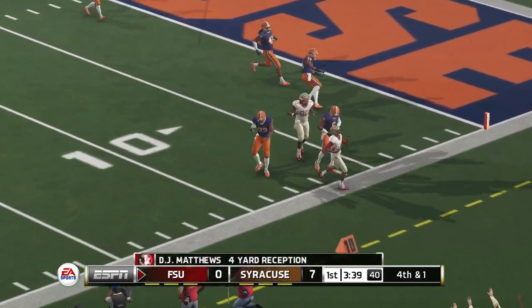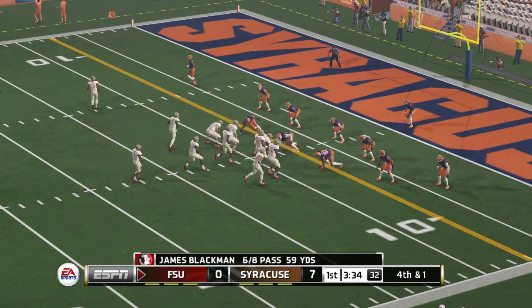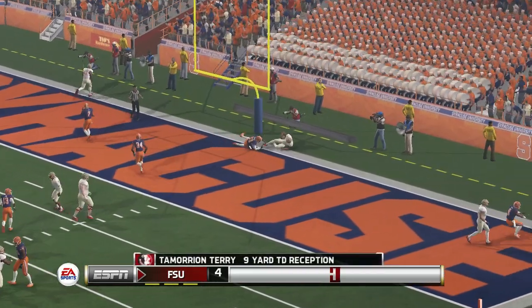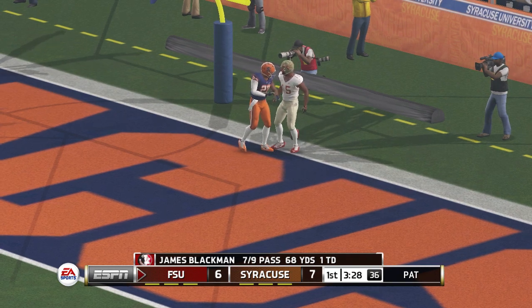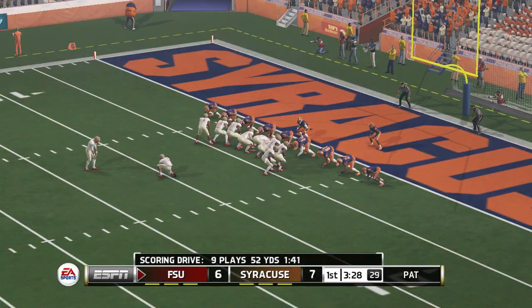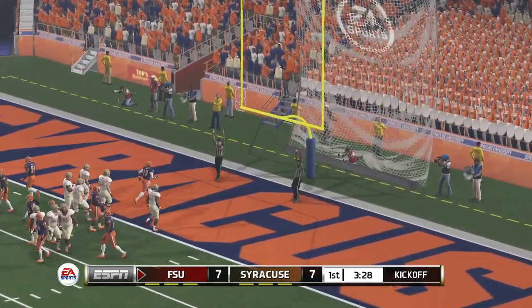Gets it. He's in space. Steps out of bounds. The 9-yard line. Looks like they're going to go for it on 4th down. End zone touchdown. They'll line up for the extra point in an attempt to tie the game. He splits the uprights with the extra point.